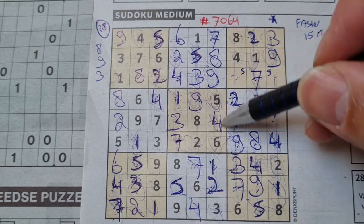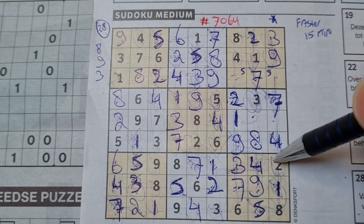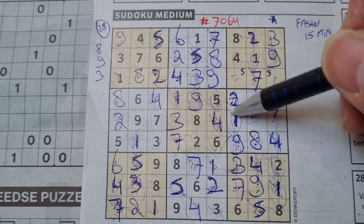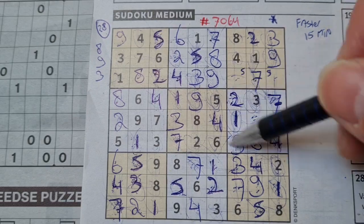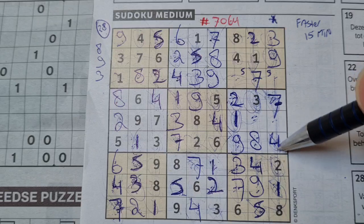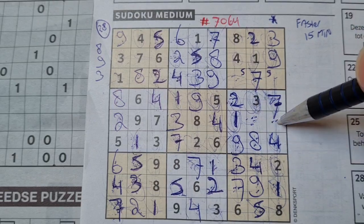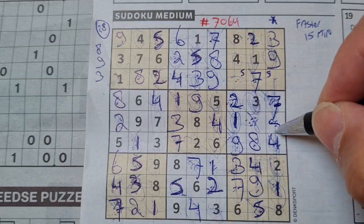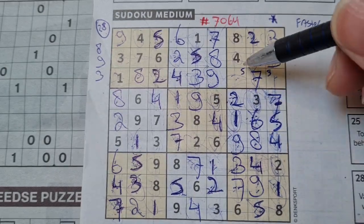Two missing numbers in this big square. The 1, the 2, the 3, the 4, 5 is missing, and the 6 is missing. 5 and the 6. We have a 5 in this column, no 5 there. 5 should be here, and the 6 goes there.